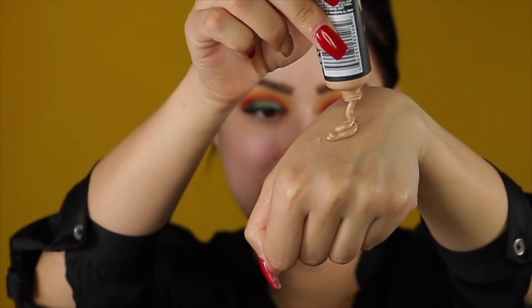So as you guys can see, it comes in a mousse-like consistency. It's not runny at all. It's not moving. It's a very thick consistency. I'm going to use the Koki 610 brush on this side of my face just so we can see how it applies with a brush. I applied it with a beauty blender when I was on vacation.